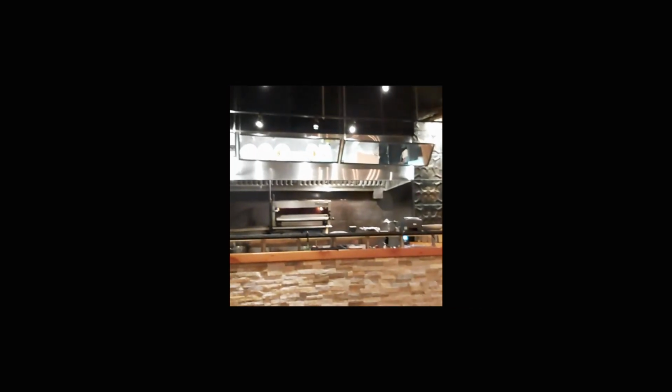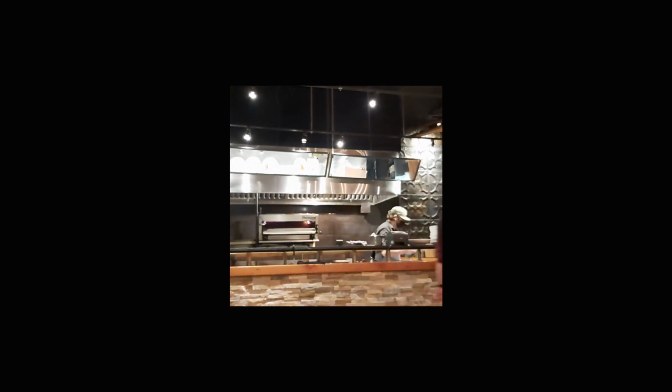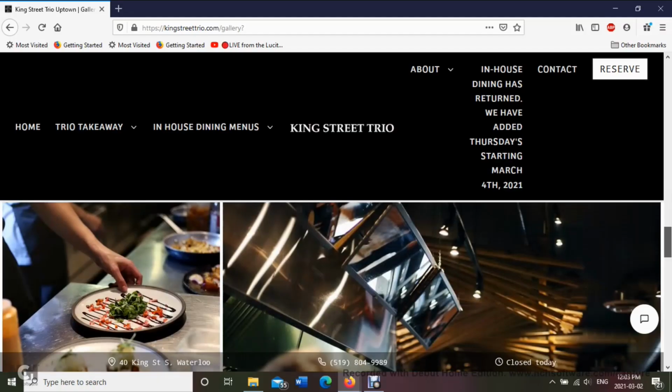One thing we loved about where we were seated in the restaurant is we were right beside the chefs, and we could see from the hanging mirrors them plating all the food. And I just felt like we had the best seat in the house because we could see that. Maybe some people don't like to see how the sausage is made, so to speak, but we really enjoyed being able to kind of get in on the action.